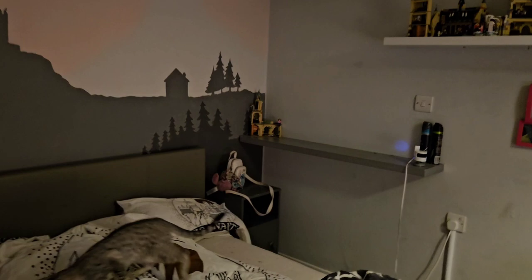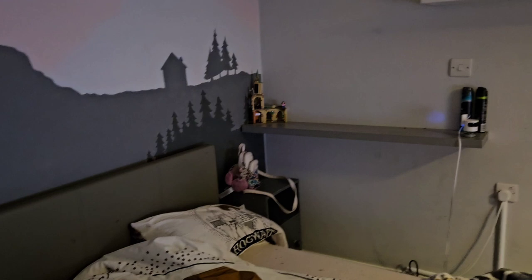Apparently Cleo doesn't want a picture up there. We had a picture up there, and Cleo keeps pulling it down. Three times she's pulled it down now. So I've given up. I've took all the cards off that.